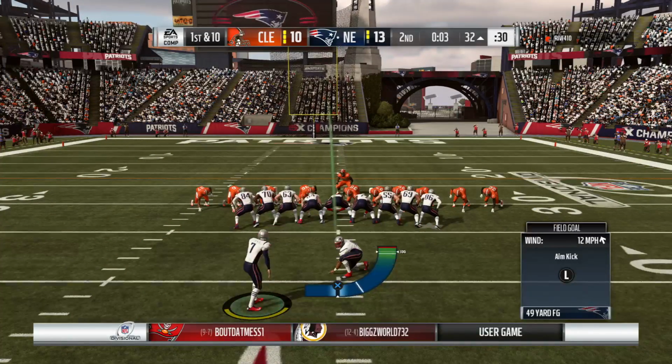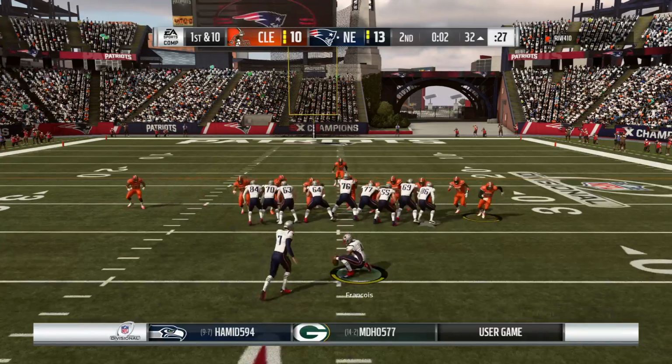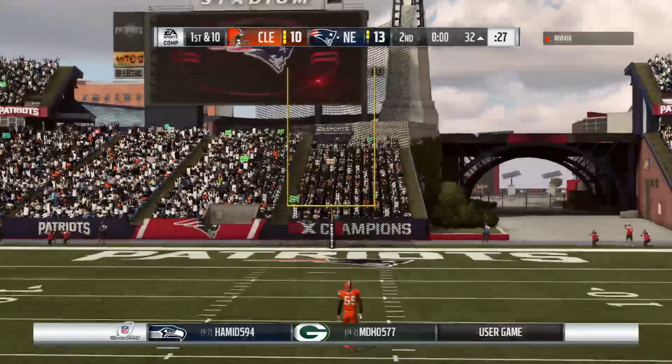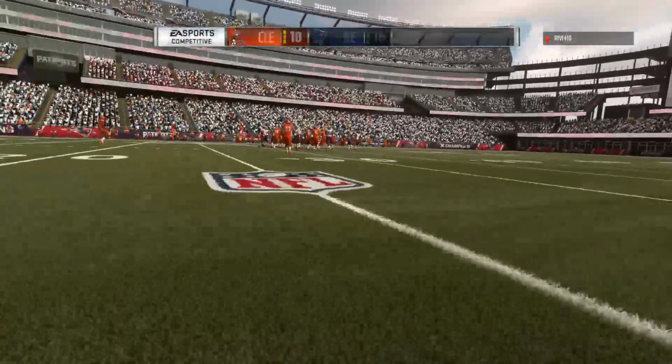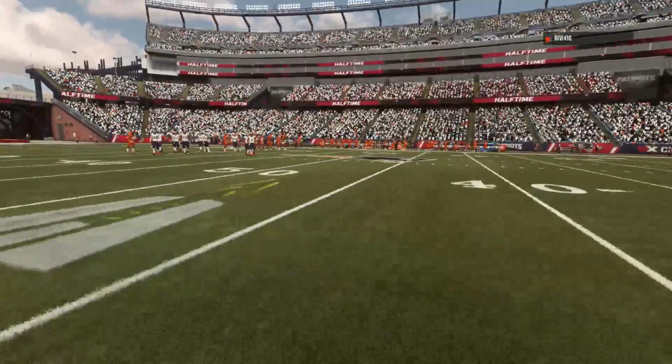On is the field goal unit to see about getting 3 points. This is a 49-yard attempt, right hash. And Gostkowski's kick is good. So it's on to halftime in this AFC divisional round matchup.